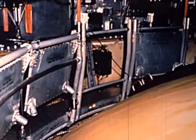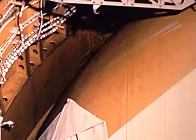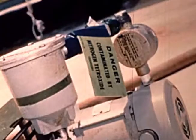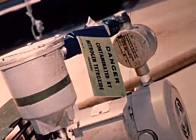Progress was interrupted briefly when about a quart of propellant was spilled, resulting in contamination of launch vehicle equipment. The launch vehicle's instrument unit and second stage forward skirt had to be removed for cleanup and inspection. However, the accident would not delay launch schedules.